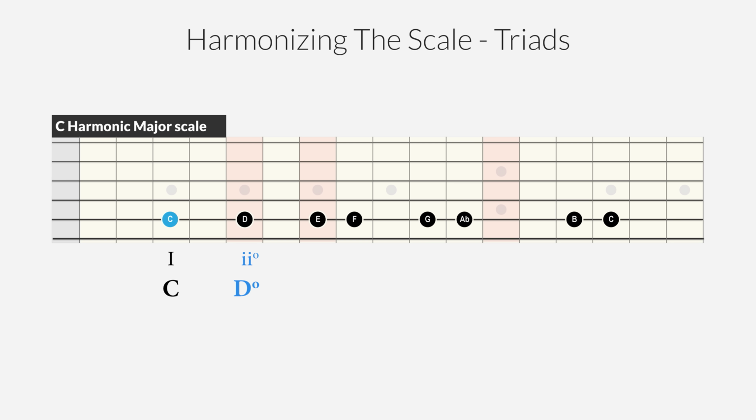On the 3rd degree we'll find a minor triad, E, G and B. The triad on the 4th degree is also a minor triad, F, A flat and C. On the 5th degree we'll find a major triad, G, B and D. On the minor 6th degree we'll find an augmented triad, A flat, C and E. And finally, the triad on the major 7th degree is a diminished triad, B, D and F.